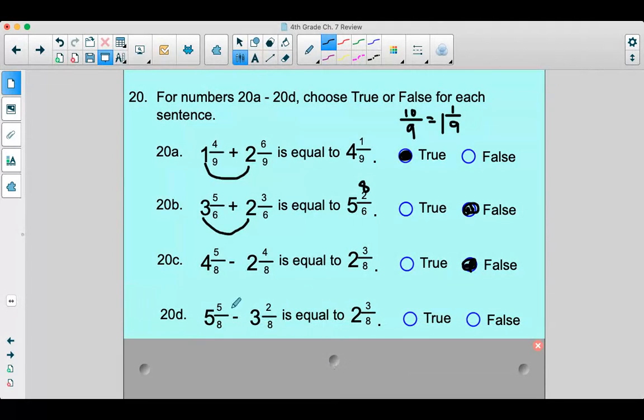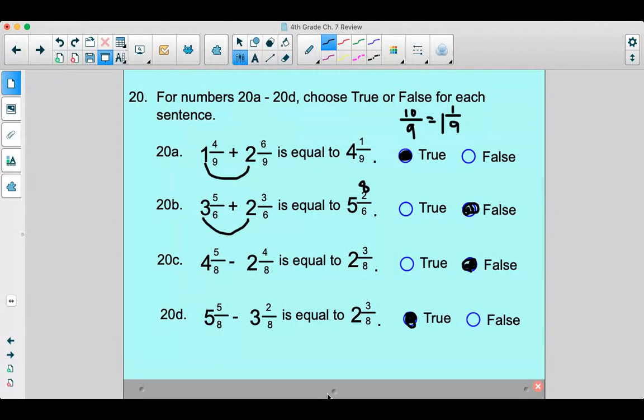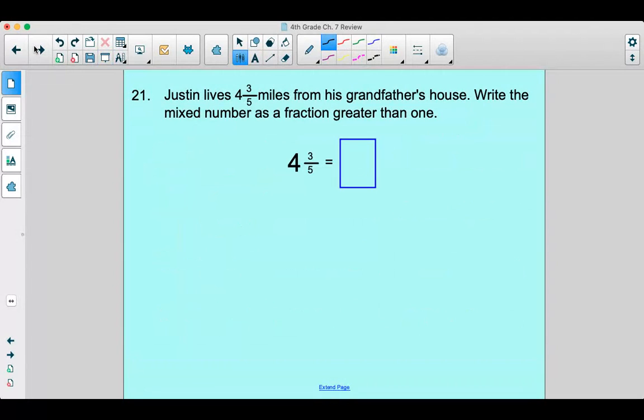All right. 5 5/8 minus 3 2/8. Well, 5 minus 3 is 2. And 5 minus 2 is 3. And the denominator stayed the same, so this one must be true. Remember, when we're adding and subtracting, the denominators are keeping the same value and they're staying the same unless we have to find a common denominator, which we're not practicing right now. All right, that'll be next year in 5th grade.